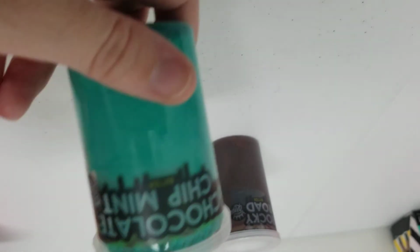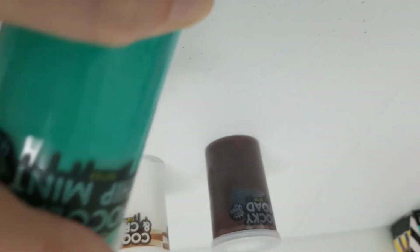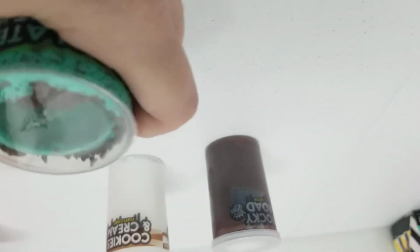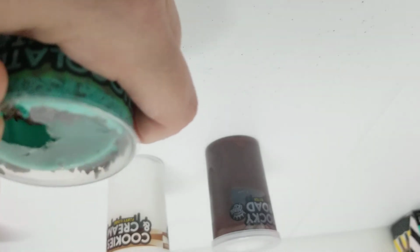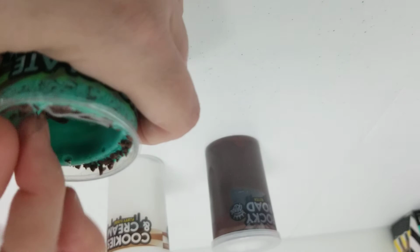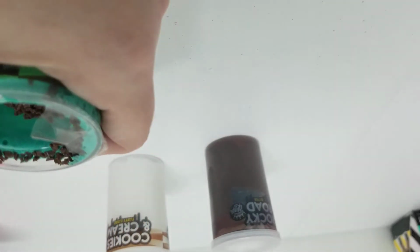Okay, let's try probably my least favorite ice cream flavor, which is probably chocolate chip mint. My son loves it, though. And this one does have little chocolate chips in it. So we're going to have to be real careful not to spill those everywhere, which is probably going to happen.